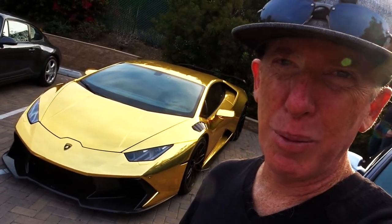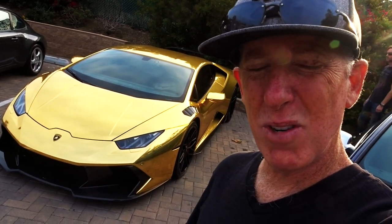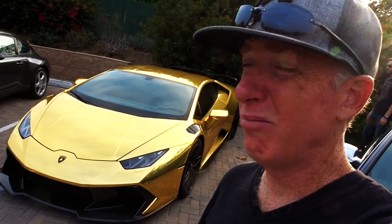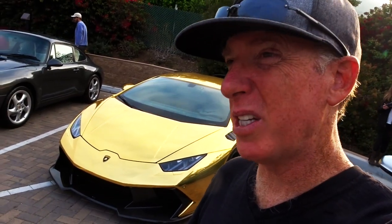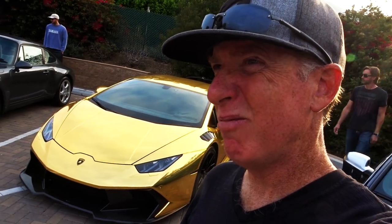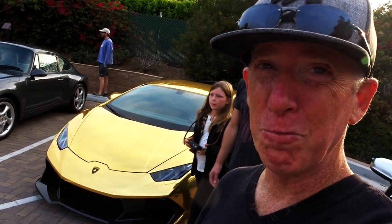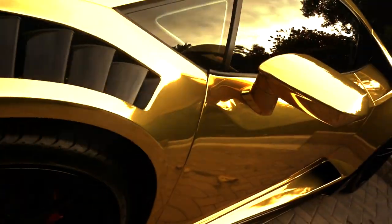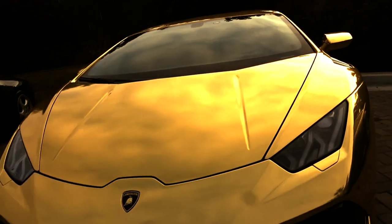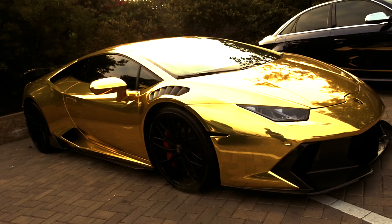Secret car show in Upper Malibu, and there's a gold Lambo. That's what it is. It's a gold Lambo. Not solid gold. Probably 14 karat. No. Gold leaf. Would you believe? Gold wrap. Two people walking in front of it. I like the reflections. It's kind of zippy.